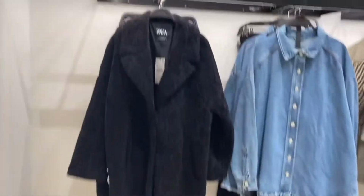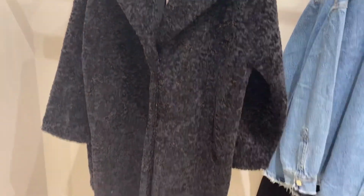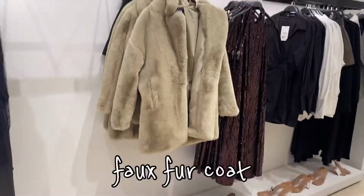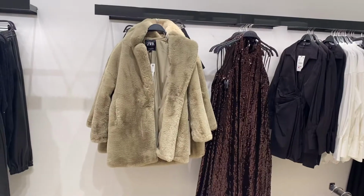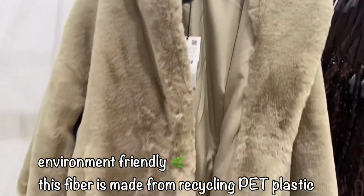Full shearing coat. There was a bomber jacket style shearing jacket. I like that one, in camel or ivory. Full leather skirt. It was a little short for me, but it's stylish. This season, I see a lot of full fur coats like this. Color is olive green and it's environmentally friendly. It's made from recycled polyester, like water bottles.